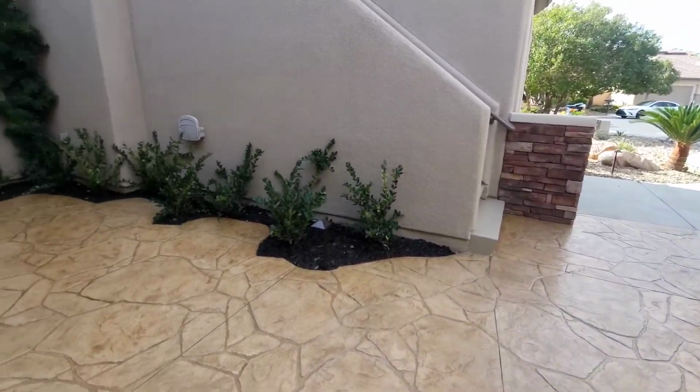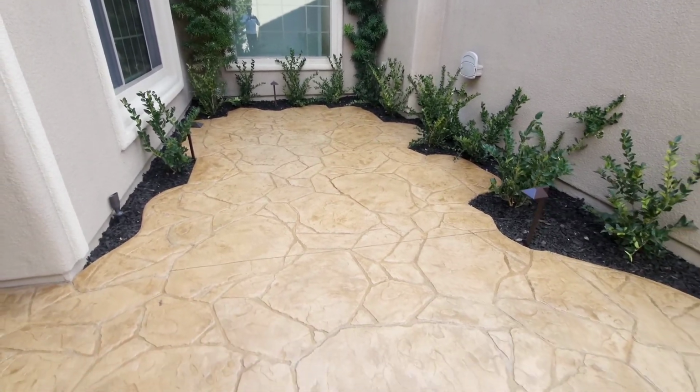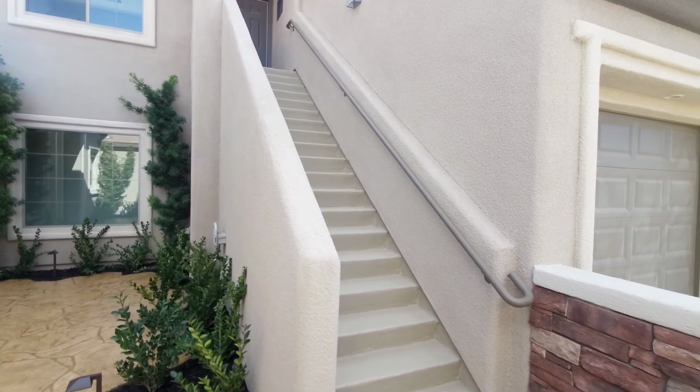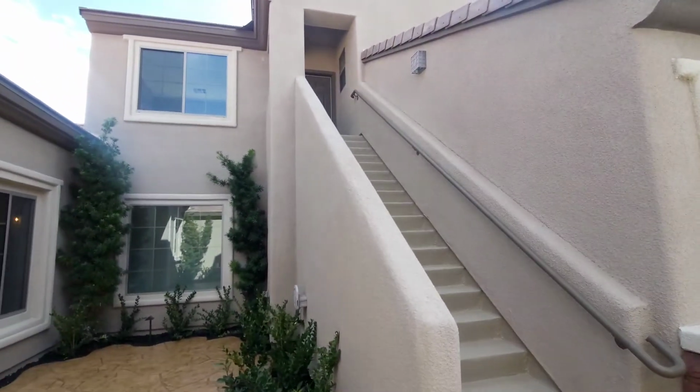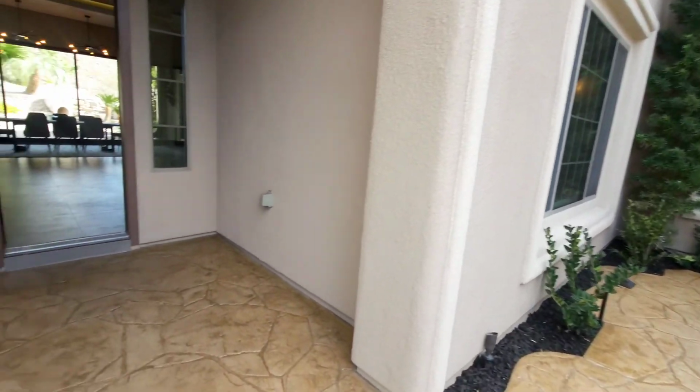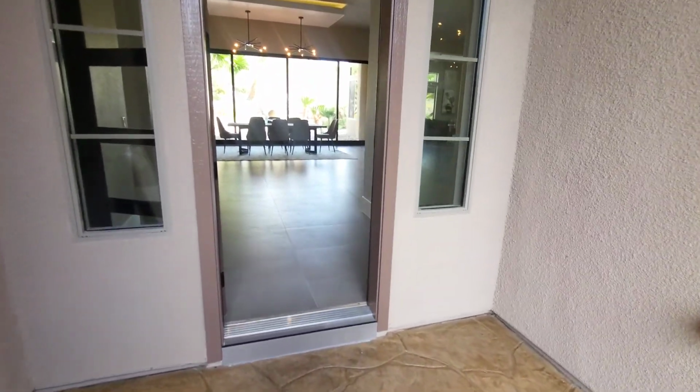All right, lovely courtyard. Up above the garage, you have a casita area. Basically its own living space. We'll go check that out in a minute. Let's go take a look at this.